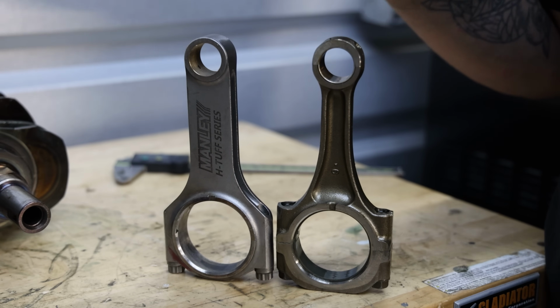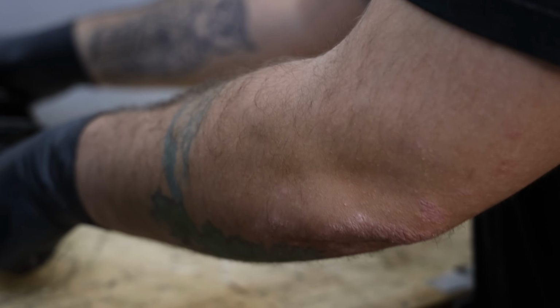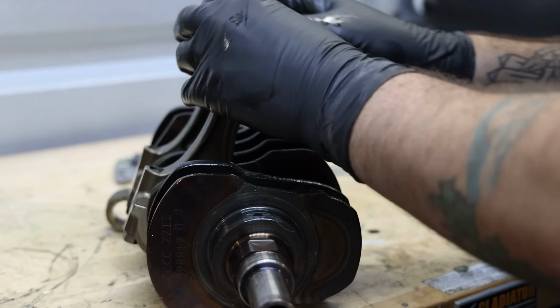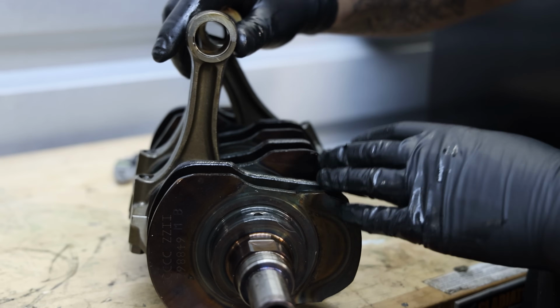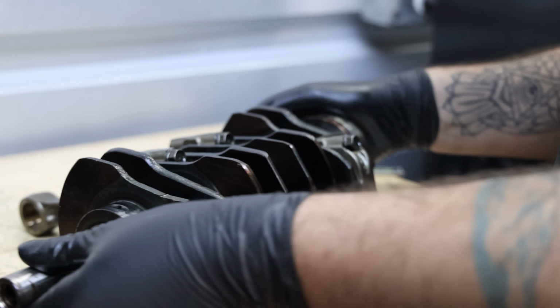Now, aside from connecting rods and pistons, the other thing that I do want to talk about is the crankshaft. Now, this is an OEM STI crankshaft. These have been salt bath nitrided. These are really good crankshafts from the factory. And to be honest, most built engines you're going to see are going to utilize these stock crankshafts.